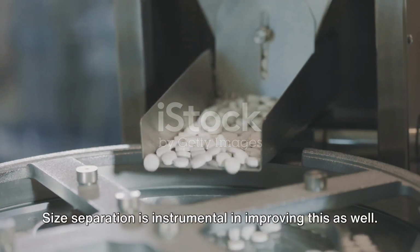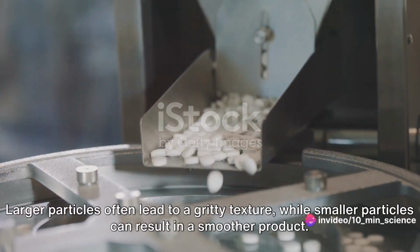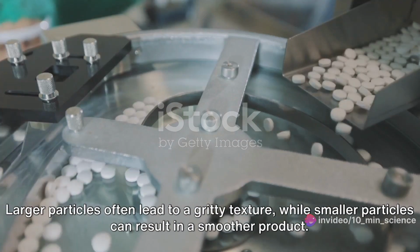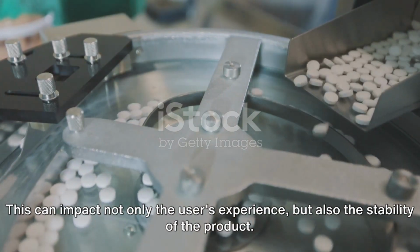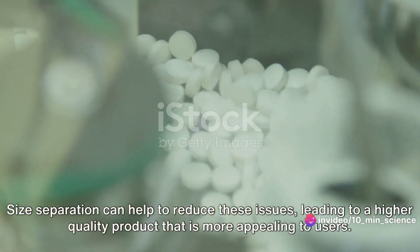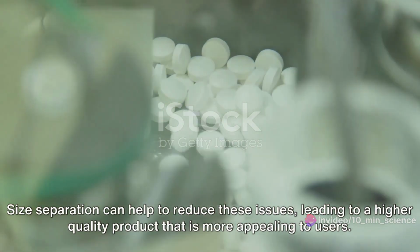Now, onto the quality of pharmaceutical products. Size separation is instrumental in improving this as well. Larger particles often lead to a gritty texture, while smaller particles can result in a smoother product. This can impact not only the user's experience but also the stability of the product. Size separation can help to reduce these issues, leading to a higher quality product that is more appealing to users.